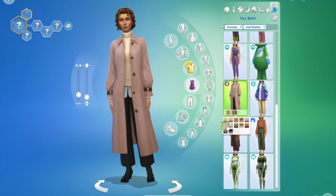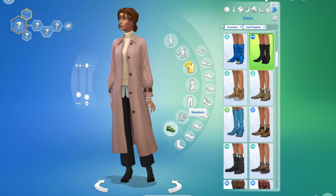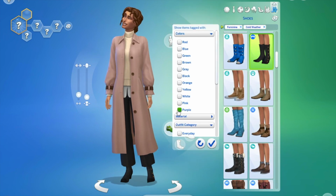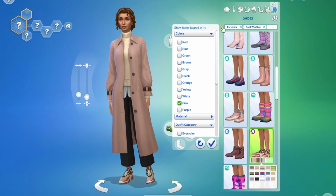Last up I went for just a pink standard look. This is more of a coffee date Valentine's kind of look I felt like doing for the last one. Very pink again, but that's about it really.